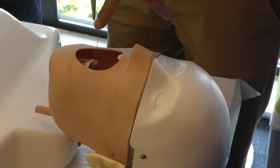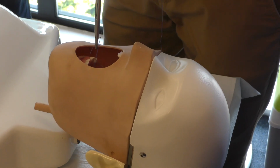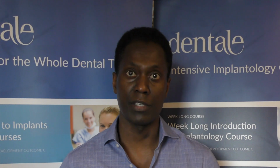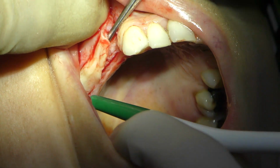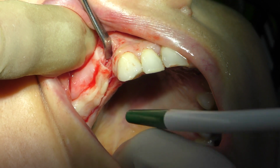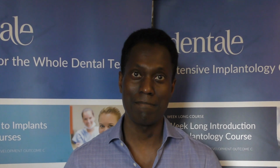And I think certainly for me, what was very, very useful was looking at the various options regarding management of sinuses, sort of sinus lifts and things like that. Certainly there are clinical tips that you could use in everyday practice, and I will probably be doing that on Monday morning. Super.